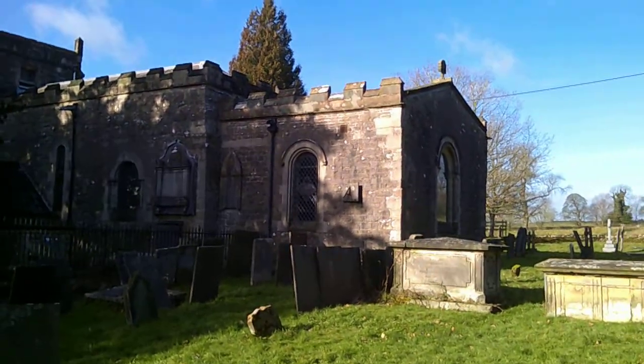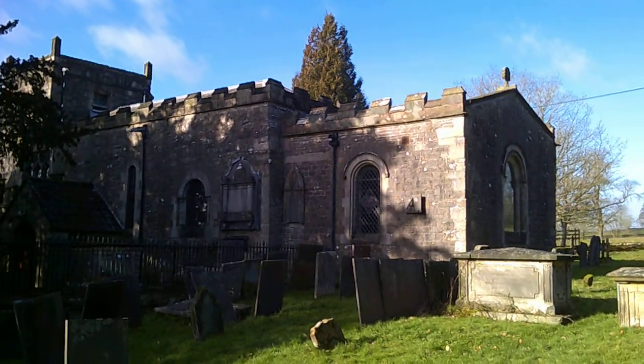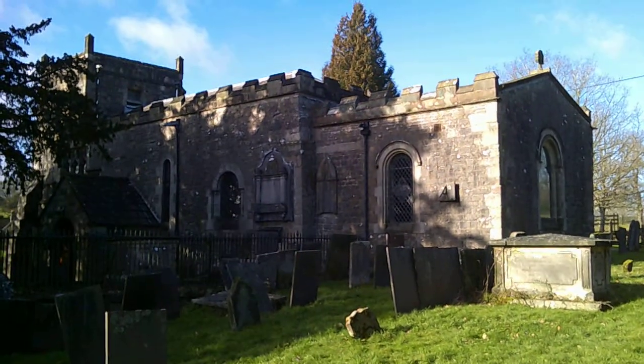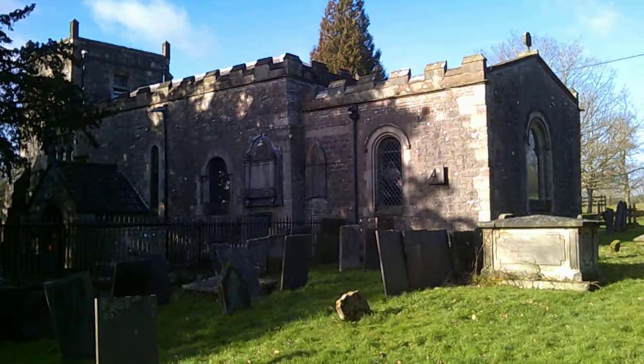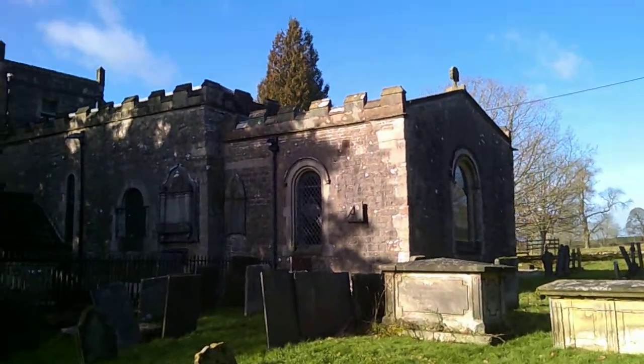Originally this would have been very much like the church at Alsop on the Dale nearby, and it still has, from this angle, the typical Norman two-cell structure with its little squat tower. The tower looks later than the Norman, although there's a corbel table on it. Maybe it does have Norman origins.